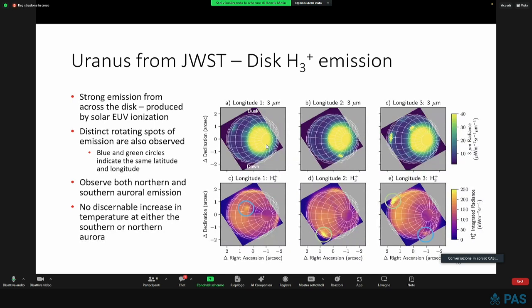You can map the H2 Plus emissions. So here at the top, I'm showing just clouds again at low altitude. And at the bottom, I'm showing H2 Plus emission right in the upper atmosphere. And you can see there is a large emission. So the whole disk basically glows in H2 Plus. And this is the component produced by the solar EUV. But you can also see some dots on there. And these are the northern and southern lights of Uranus properly resolved in the infrared for the very first time.